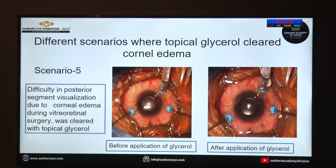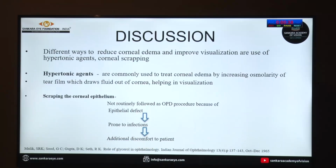In vitreoretinal surgery, I am a vitreoretinal specialist, we need proper visualization of the posterior segment. When there is corneal edema, we can't proceed with the surgery. So intraoperatively also, we can put 1 or 2 drops of glycerol, the cornea gets cleared, and we can proceed with the surgery. This is another use of topical glycerol.